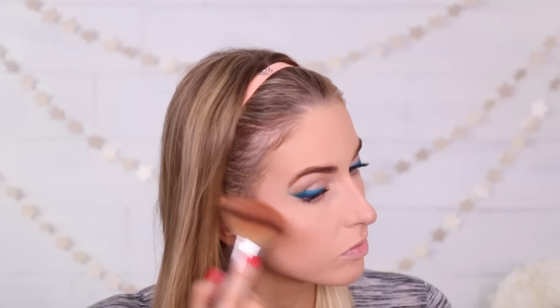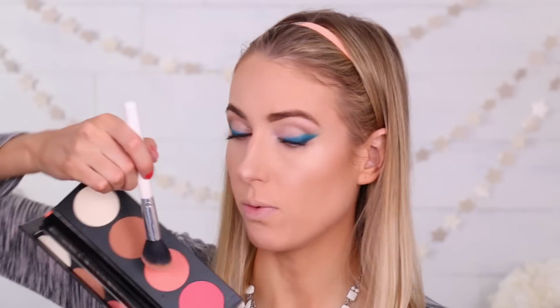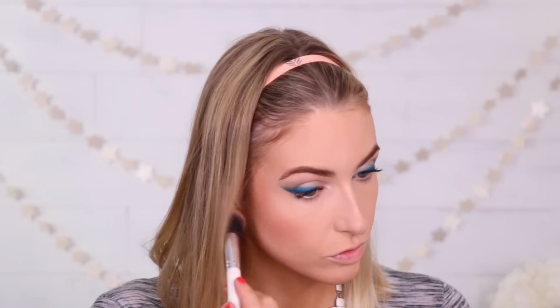I'm going to be testing out the LA Girl Glow Palette. I'm gonna be using this for the blush as well as the bronzer. Okay, so far the bronzer seems pretty good. I do like it. I'm going to even out my neck a little bit. And then for the blush, I'm gonna start with this lighter shade right here. The color is really pretty, it's strong. You only need a little bit.